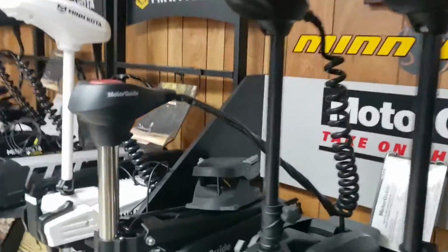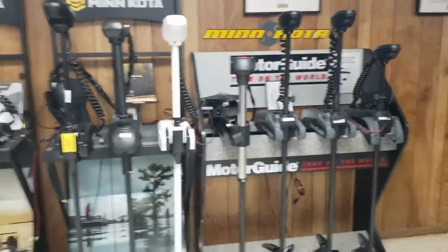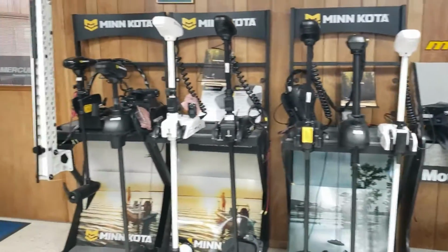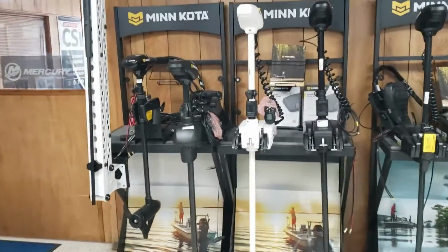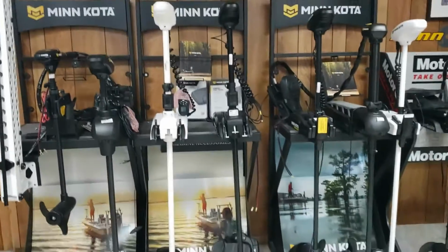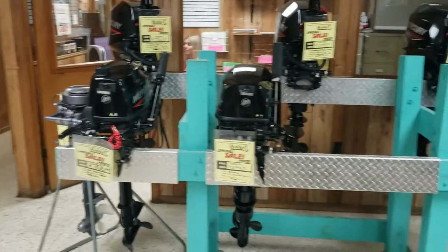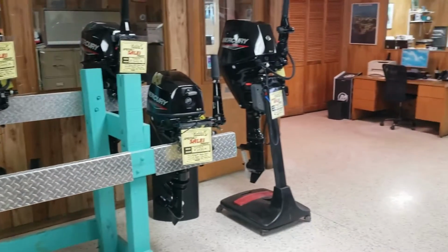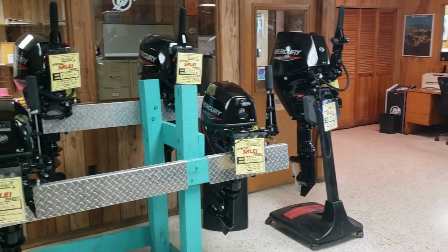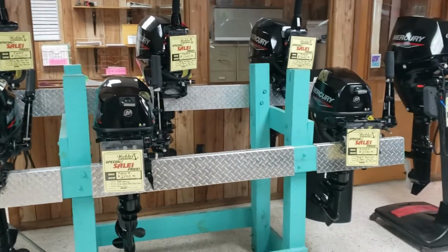So you get to go ahead and look at the display of all the trolling motors that they try to have on hand. If they don't have it on hand, they order it. It gets here in a couple of days. No fuss, no muss. Don't have to worry about it. Your smaller tiller engines, and go back to the aluminum boats and what have you.